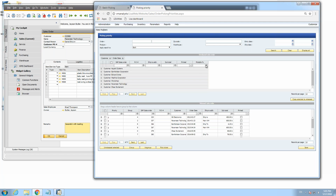The good thing is here, as an example, we also have pickable percentage for a lot of companies who only want to pick sales orders at 100% pickable. You can also add fields, and by adding fields, I mean standard SAP fields or user-defined fields we can put into Lisa, meaning they need to be filled in SAP. For example, you have your own area codes you want to use. You fill them in SAP in a user-defined field, and we show them here, and you can sort or select your own area codes here.